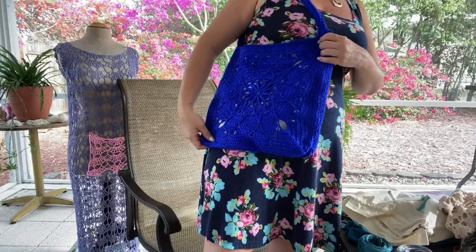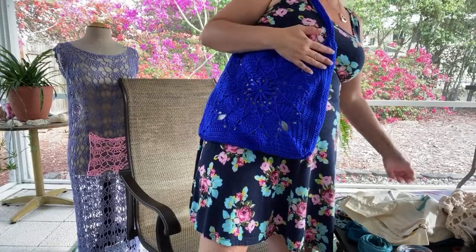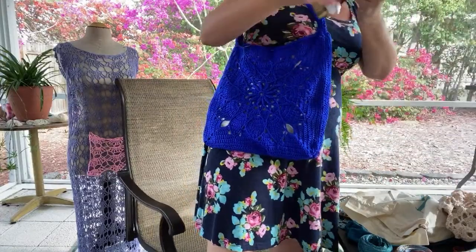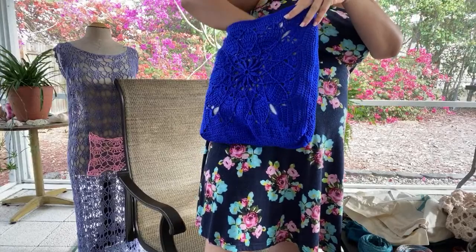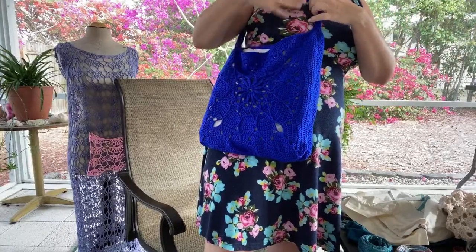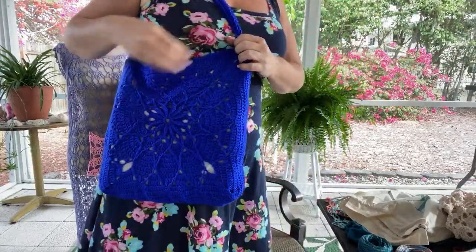So here's where the bag sits on my dress, right where that flower line is. And that's when it's empty. Now I'm going to put 6 books in there. Look at that. The strap didn't stretch and the bag didn't stretch. The bag did not lose its shape.